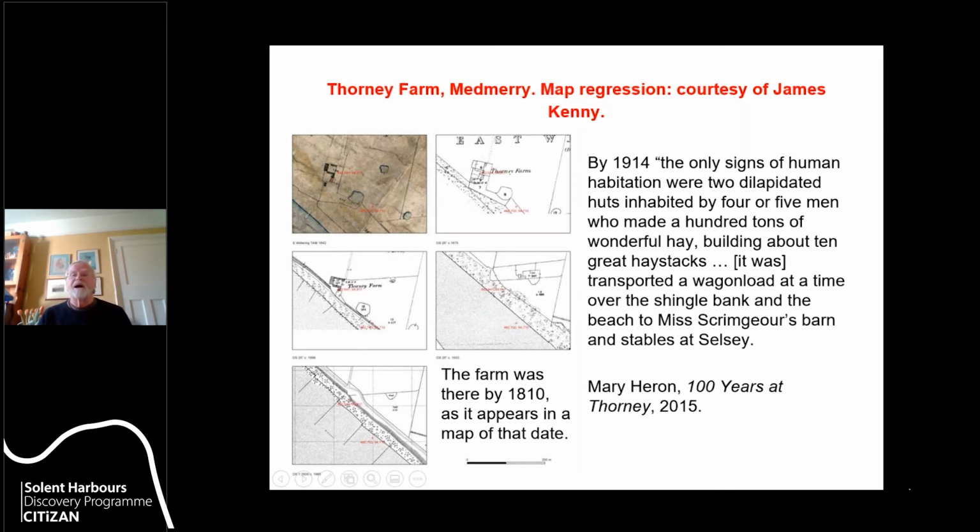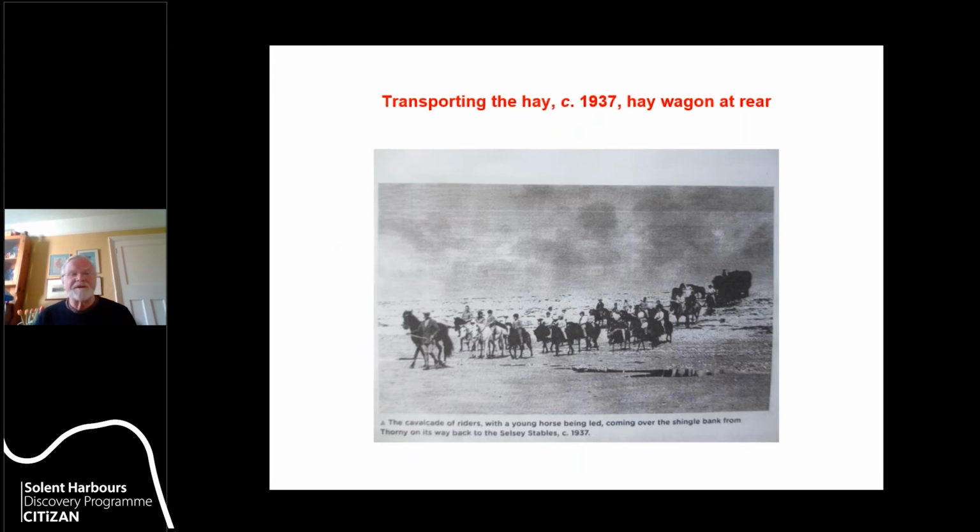In fact, there was still farming there, the growing of hay, but there was no farm, and the product was transported across the dunes back to Selsey to Miss Scrimger's barn. And this shows a 1937 wagon load of hay being carried over the dunes back down to Selsey for use in the stables.